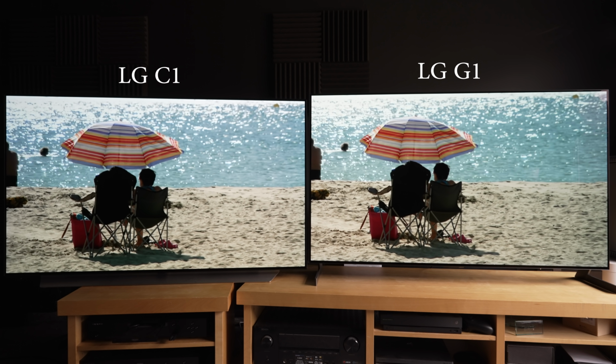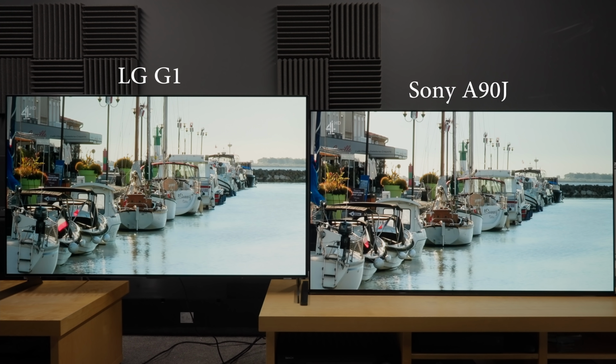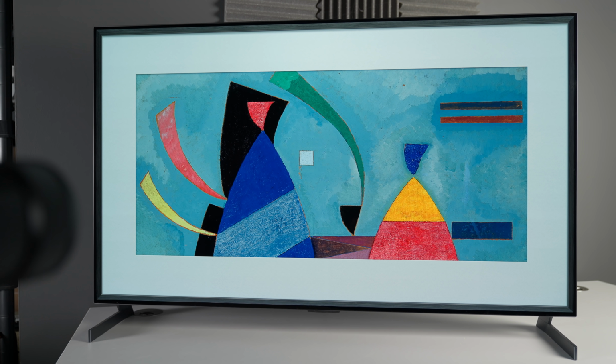If you still can't decide whether to buy the LG C1 or G1, or are indeed choosing between the LG G1 and Sony A90J, despite watching all my videos, I have a very important piece of news for you today that may sway your decision towards the LG G1. Keep watching.